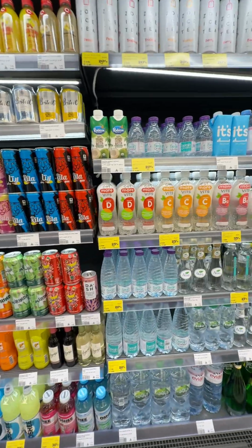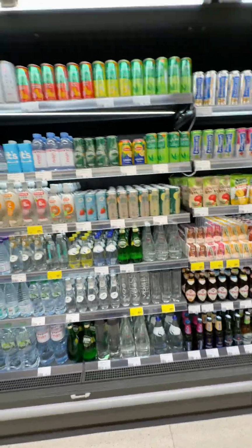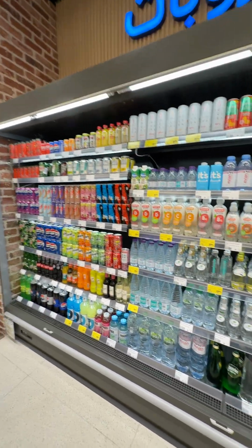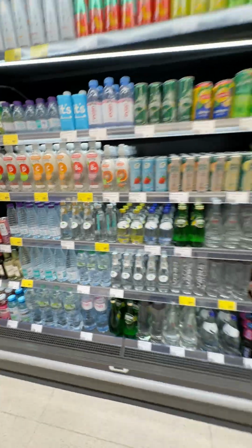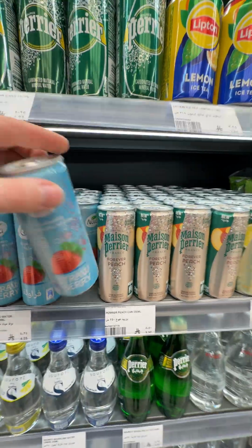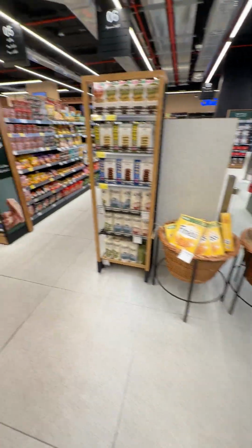I would recommend the other ready-to-drink guys in the cafe section to be placed here. Water is a big part. It's not the value driver. The value driver is CSDs, but the volume driver is for sure water in a country like this. And I will definitely check this Nova Sparkling because I think it's new and I want to try it.